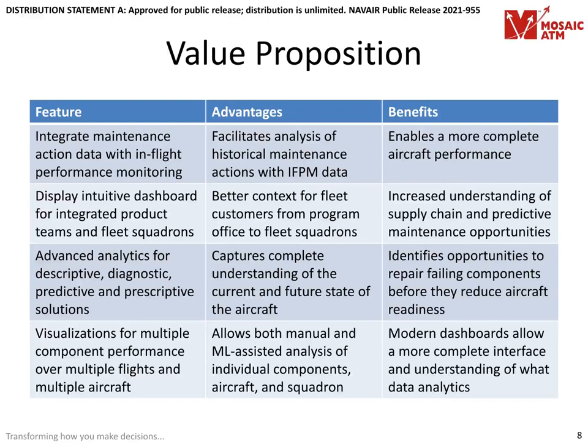A new intuitive dashboard display will provide better context for fleet customers, from the program office down to the fleet squadrons, thereby increasing understanding of supply chain and predictive maintenance opportunities. Advanced analytics for descriptive, diagnostic, predictive, and prescriptive solutions will capture complete understanding of the current and future state of the aircraft, identifying opportunities to repair failing components before they reduce aircraft readiness. Visualizations for multiple components' performance over multiple flights and multiple aircraft allow both manual and machine learning assisted analysis of individual components, aircraft, and squadrons. Modern dashboards will allow a more complete interface and understanding of what data analytics provides.